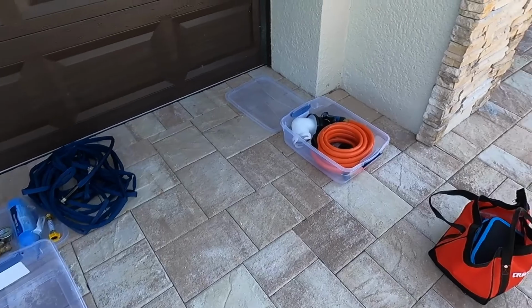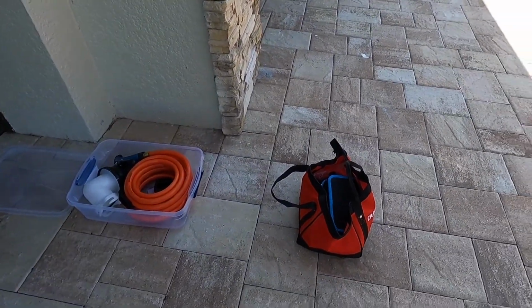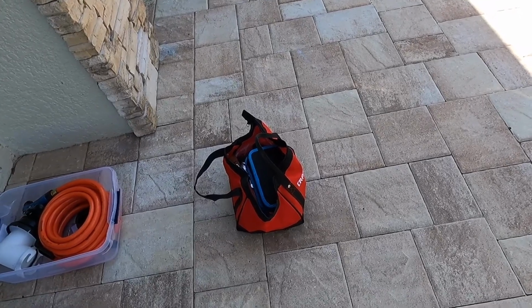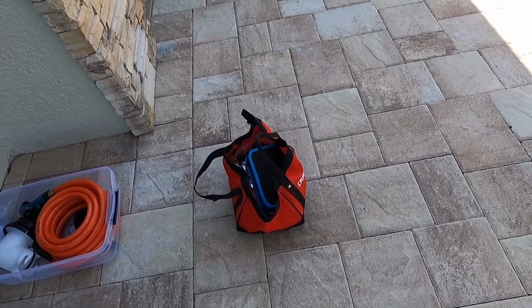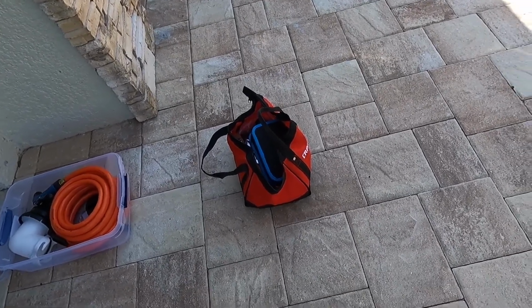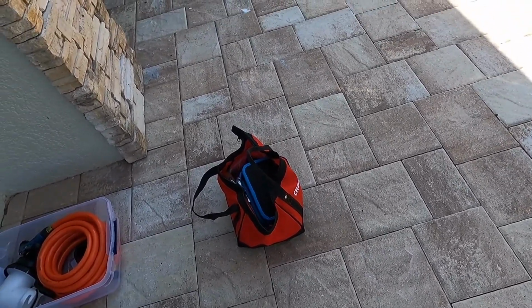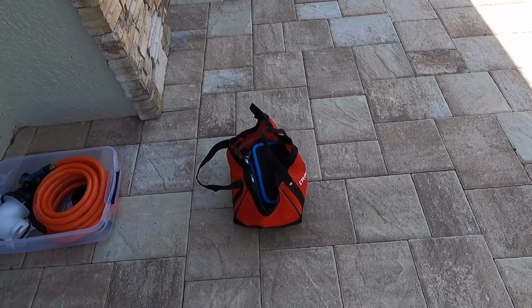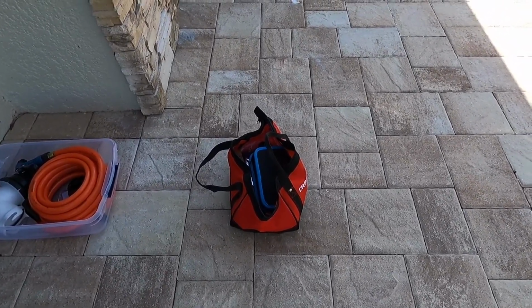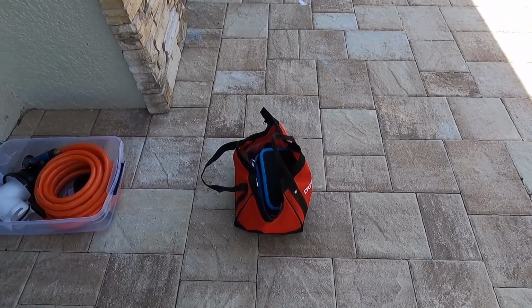Last but not least, we carry a nice toolkit with us. This is a small compact toolkit, but inside of it I have wrenches, both metric and US. I have screwdrivers of all different sizes and shapes. I have channel locks, vice grips. I really have all the basic tools you could possibly need. I even carry a hammer in there just in case.